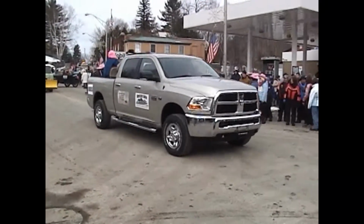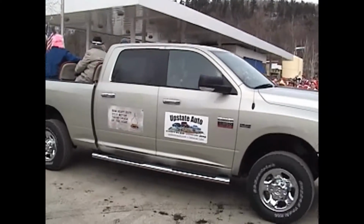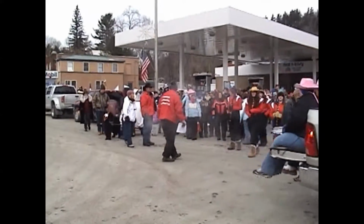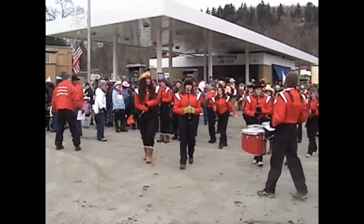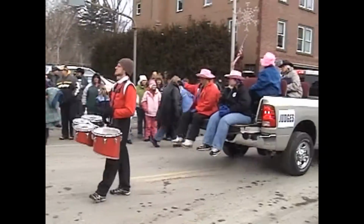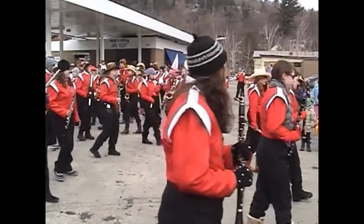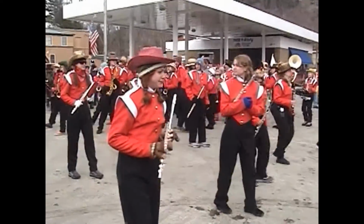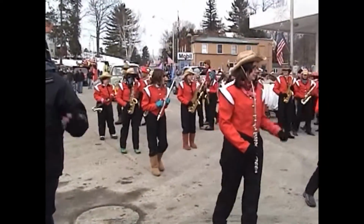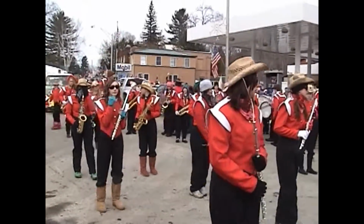We have no idea how long this parade is going to be for 2010, but it's always a good one. And the weather is perfect today. Temperatures about 20 degrees. No snow in the air, and we've done this parade through blizzards and all kinds of snow and ice conditions in the past. Once again, the theme of the parade in 2010 is Adirondack Cowboys.